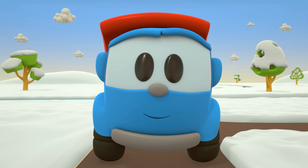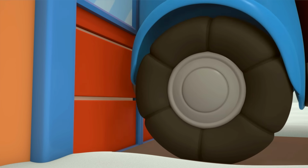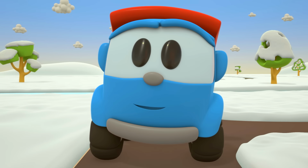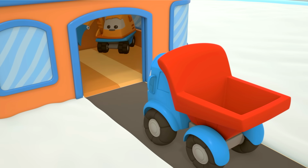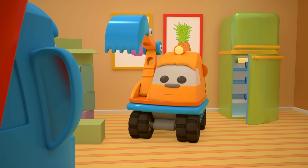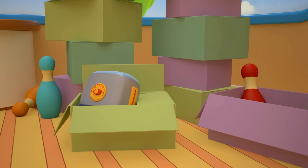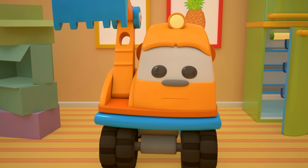You're trying to hide behind the fridge? Scoop! Hi there, Sleepy. Let's go and play. Leo, Scoop didn't sleep well last night. Someone was rustling around his house. What were you doing here all night? Eating? I wish. Someone was rustling around here. I wanted to find them. It's hard to search in the dark. You can't see anything. Why didn't you take a torch?